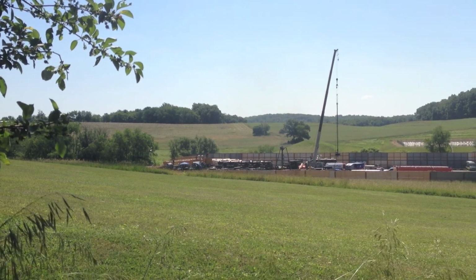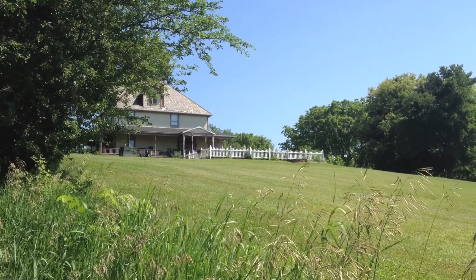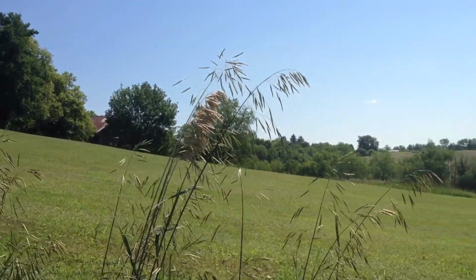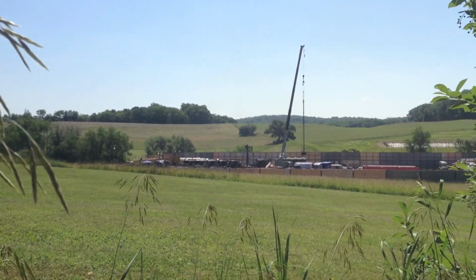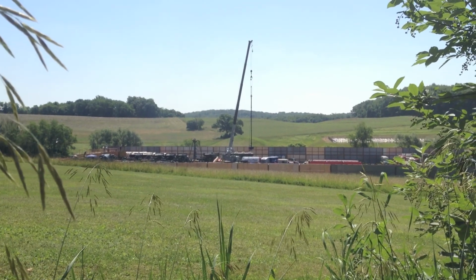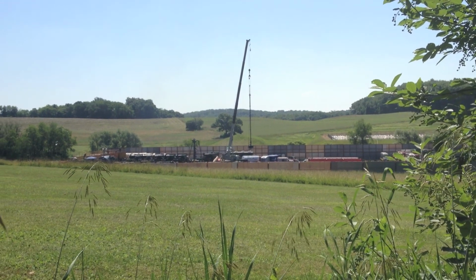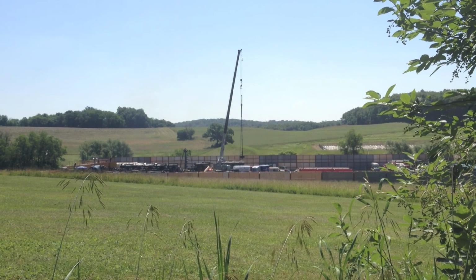Feel terrible for this house at the top of the hill. There you got a pretty good view of the house. Nice fence, lawn. And then look what's in your backyard. And you can hear this from up over the hill when I was coming over. You could certainly hear it before you could see it.